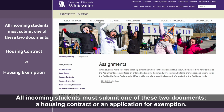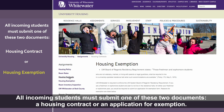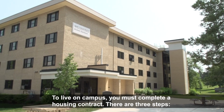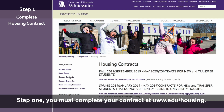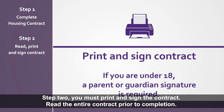All incoming students must submit one of these two documents, a housing contract or an application for exemption. To live on campus, you must complete a housing contract. There are 3 steps. Step 1. You must complete your contract at uww.edu/housing. Step 2. You must print and sign the contract.